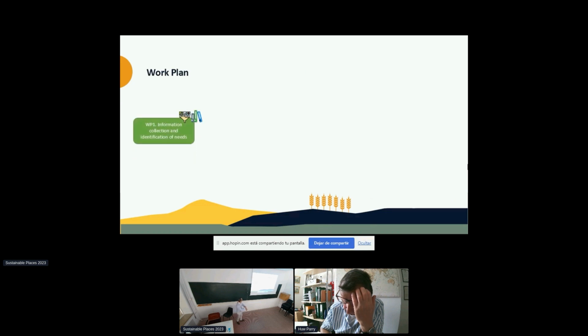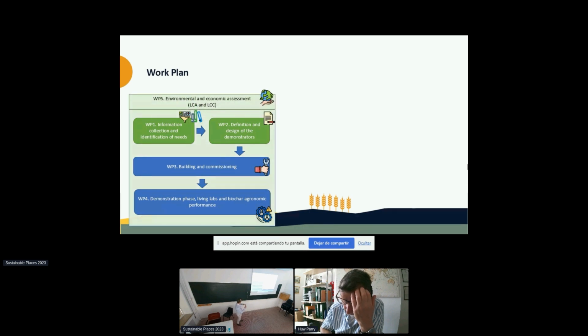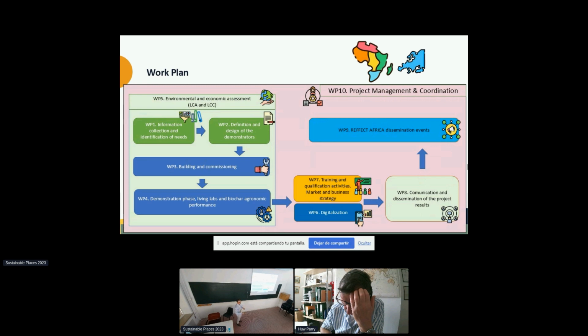Moving on to the work plan, we are a European project structured as many others. So information collection, design of the prototypes, building and commissioning. We will demonstrate if the demonstrators will work. And this falls in a big technical area concluded by life cycle assessment and life cycle costing. And then there are the horizontal transversal activities, so digitalization, training of the local communities, market and business strategies, communication and dissemination events like this, and everything within the big box of the project management.